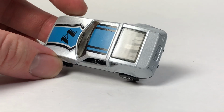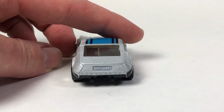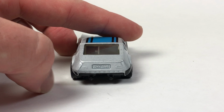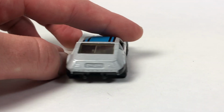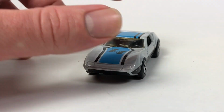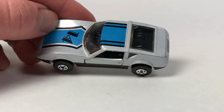And this is the first one we're taking a look at here for Matchbox Monday. We've got a license plate on there as well, Monteverde, cast into the car there. And yeah, pretty basic design, kind of neat. So there is that one.